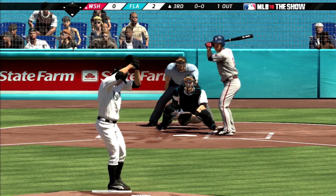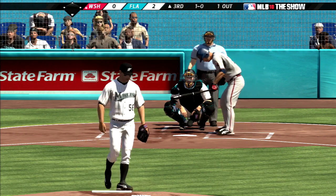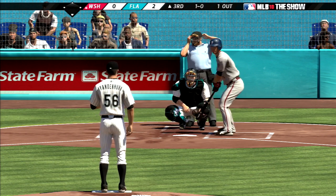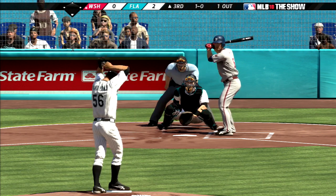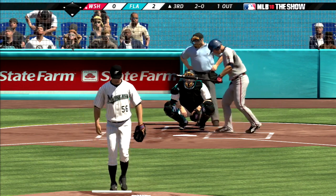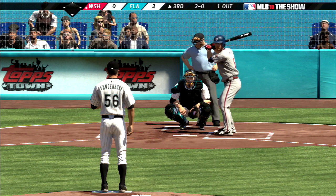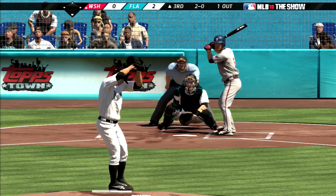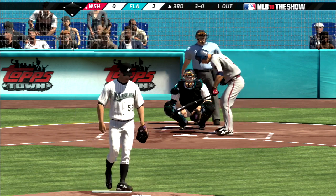First pitch to him. And this is off the corner and low, ball 1. And he lays off a fastball here that looked pretty good, but it's 2-0. And let's see if he makes him throw a strike here. Missed with it again, and it's 3-0 now. Showing real good patience there at the plate.